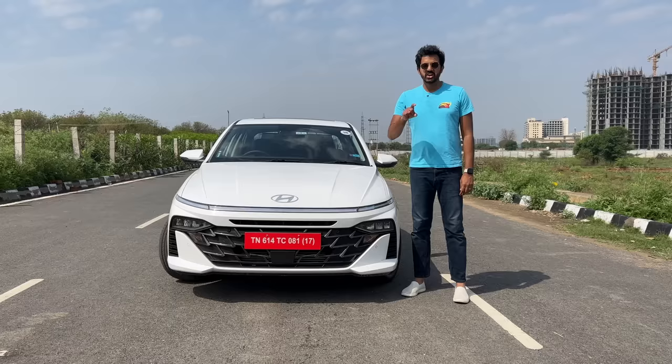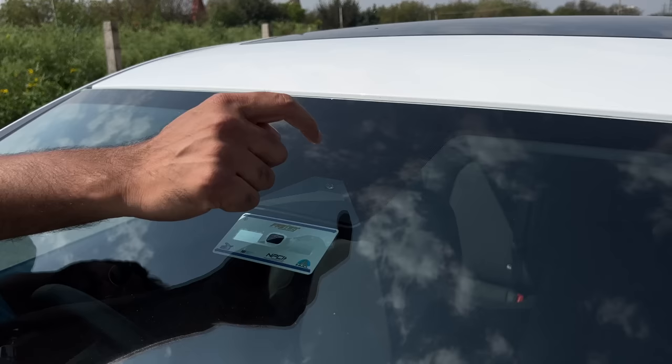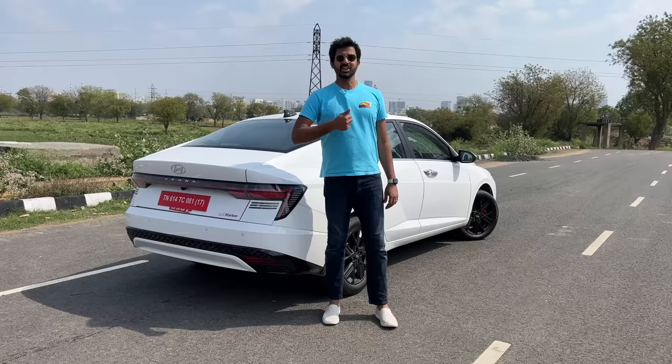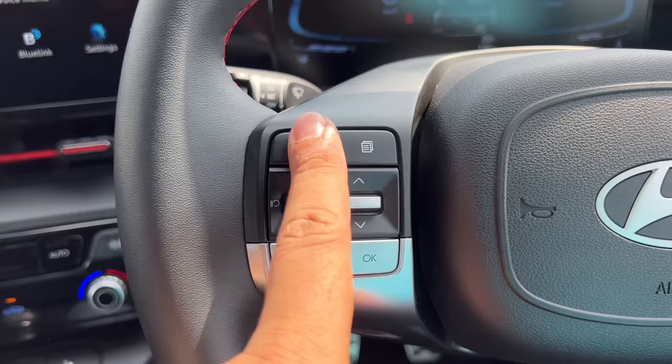Number 1, safety. This car gets Hyundai's Smart Sense Level 2 ADAS, which means there's a radar here, a camera here, and multiple sensors all across the car to offer you lane keep assist, lane departure warning, automatic emergency braking, forward collision warning, blind spot assist, reverse cross traffic alert, and the list of ADAS functions is endless in this car. Wonderful. It also gets smart cruise control with stop and go functionality and high beam assist.